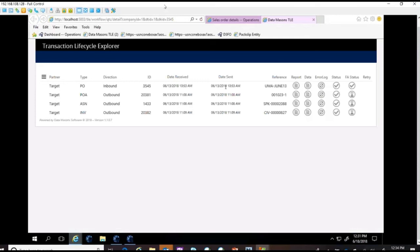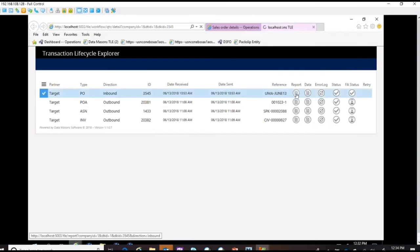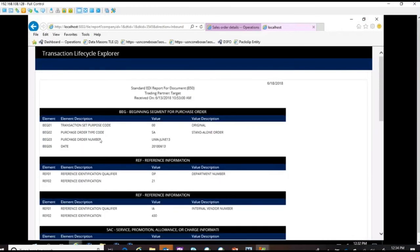So here I have it filtered on target. So this was my initial purchase order that came in, and as you can see, I can take a look at it if I want to right from the screen. So if I want to see what this data looks like, here it is, in a nice report format. And if you're into EDI, you'll see the specific elements that it gets tied to, okay? Let me go back.